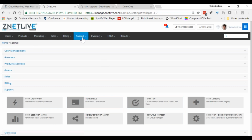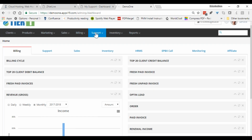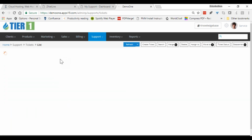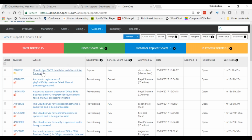Now let's quickly jump into the actual support ticket module, where the tickets end up in your queue. When a customer submits a ticket, it comes to your backend queue and appears something like this. This gives you the total number of tickets, open tickets, supply tickets, etc. It shows the ticket unique number, which is the reference, the subject of the ticket, which department of the queue it has been sent into, who submitted it, etc.